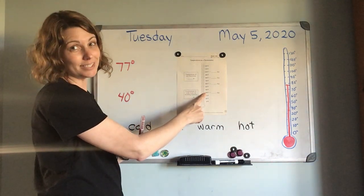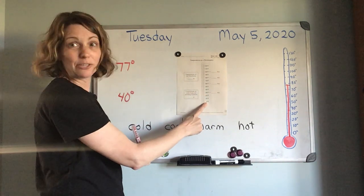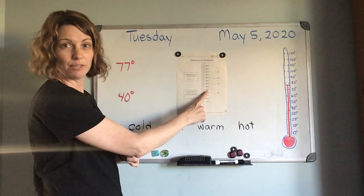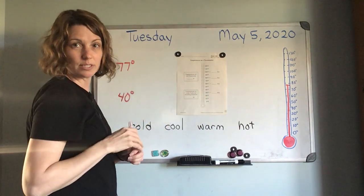On the Celsius scale, water freezes at 0. So you can see how different that is. That's why you need to know, is it the F for Fahrenheit or is it a C for Celsius?